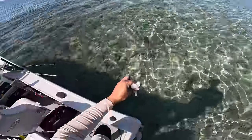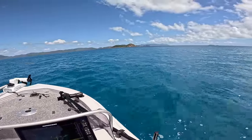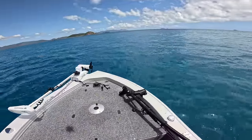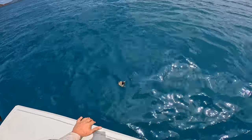We are kicking goals. This is a very, very rare little thing that's happened here. Just cruising along, heading to the next island. Come on, come on, come on. Oh, stop it.